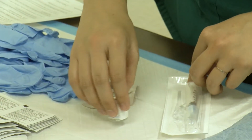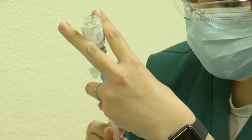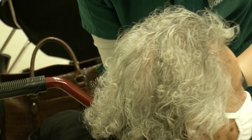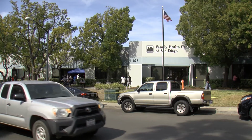A gentle swirl of the COVID-19 vaccine vial is critical. Anything more could render the dose ineffective before it fills a syringe and penetrates an arm. The risk begins even before the shipped vials cross the threshold at Family Health Centers of San Diego. They're packed very carefully to minimize disturbance.